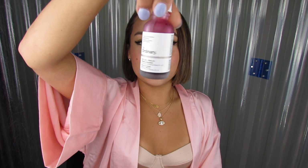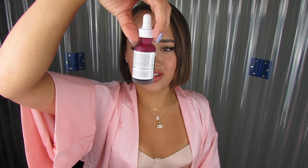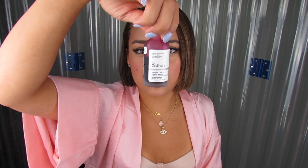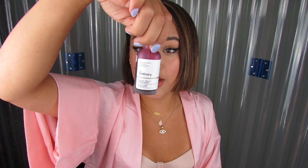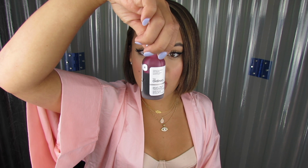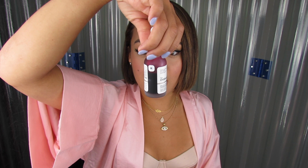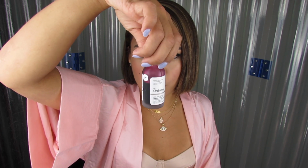Okay, the most dramatic one out of all of them, that everyone apparently either hates or loves, there's no middle ground. This is the AHA 30% and BHA 2% peeling solution 10-minute exfoliating facial. I'm just gonna read the directions of what it says. Clean face and wait for skin to dry. Do not use on wet skin. Apply evenly across the face and neck using fingertips. Avoid your eye area. Leave on for no more than 10 minutes. Rinse thoroughly with lukewarm water. Avoid eye contour and contact with eyes, both during application and rinse. This is a low viscosity solution, so it is intended to be used as a mask. Not leave on for more than 10 minutes.